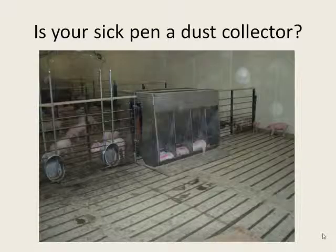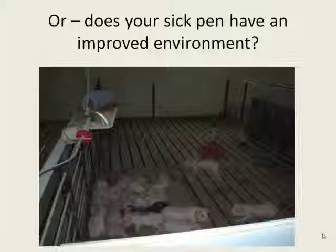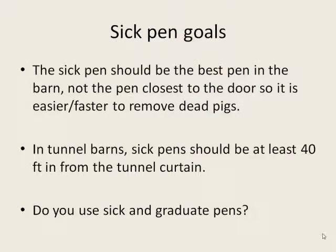Does your sick pen look like this? Boy, these aren't coming out. Or like this. The idea I want to get across on sick pens is the sick pen in the barn should be the best environmental pen in the place, right? That's why you pull the pig, to give him an opportunity to be better because he wasn't doing good where he was. Usually isn't doing good because he's running a fever or whatever.